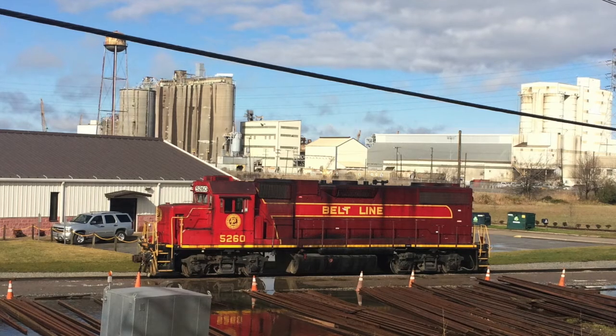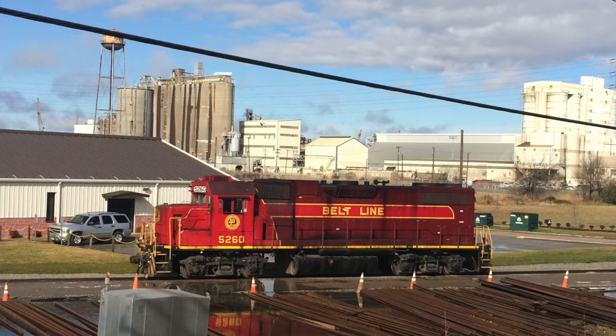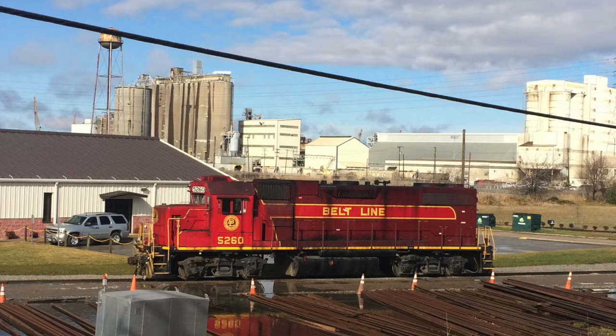It's been over 50 years since this engine was built, and most of its original components are still on the train, especially its RS3L horn. So let's sit back and enjoy as we listen to this engine running idle for a few seconds, and we also look at the famous Belt Line Bridge.